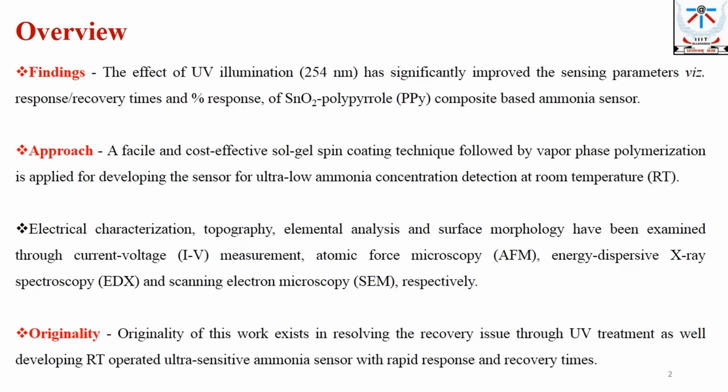The major findings of the present work include the effect of UV illumination, which has significantly improved the sensing parameters of the fabricated SnO2-polypyrrole composite-based ammonia sensor. To fabricate the sensor, a facile and cost-effective solder spin coating technique has been utilized, followed by the polymerization of the pyrrole monomers to develop the SnO2-PPY composite. Furthermore, the electrical characterization, topography, elemental analysis, and surface morphology of the fabricated layer have been examined using IV characteristics measurement, atomic force microscopy, energy-dispersive X-ray spectroscopy, and scanning electron microscope respectively.